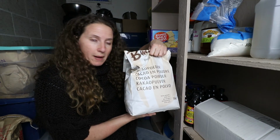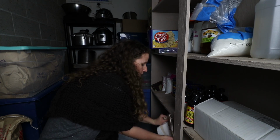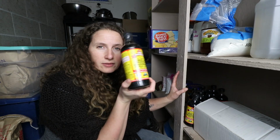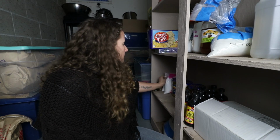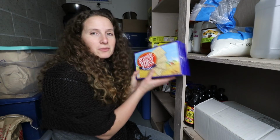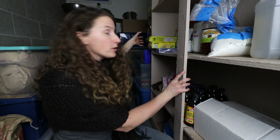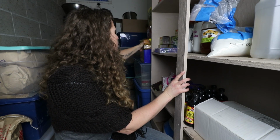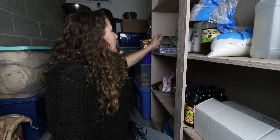I also have cocoa powder. We use lots and lots of cocoa, so that is a Dutch cocoa powder. I have a year's supply of liquid soy seasoning, a bunch of peanut butter, icing sugar for baking. I just have a couple of those. We bought a bunch of crackers for New Year's and Christmas, and we actually haven't used very many of them, so I'm going to have to bring some of those upstairs. Crackers is something that we don't usually buy outside of special occasions.